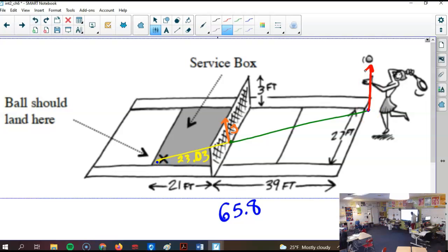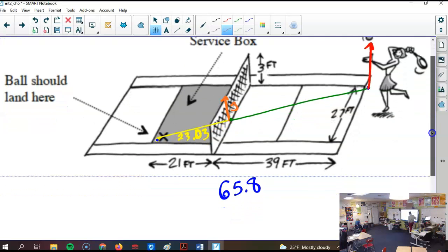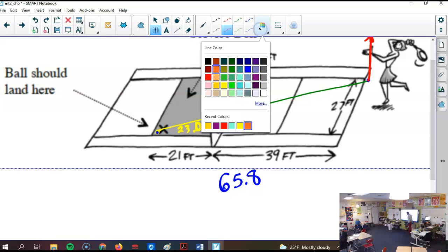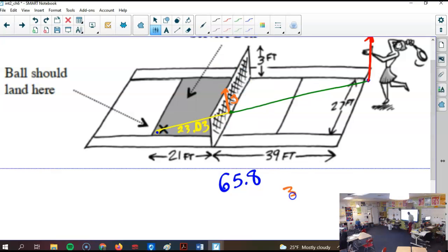And this is going to be similar to our triangle with 3 and 23. So if we do 3 over 23.02, equal to height over, you said 65.8.